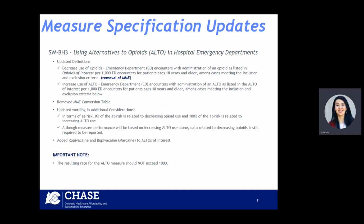So this is looking at your reporting score as well as your performance score, which will be applicable in future years starting in program year 3. Two ALTOs of interest have been added to the ALTOs of interest list: ropivacaine and bupivacaine or Marcaine. Furthermore, it is important to note that the resulting rate for the ALTO measure should not exceed 1,000 in reporting. So whenever you're inputting that into your self-reported measure workbook, be sure to check the levels.